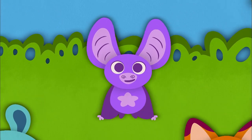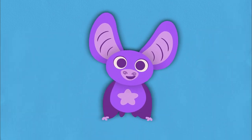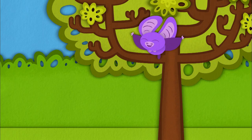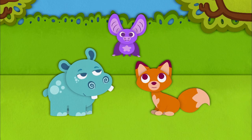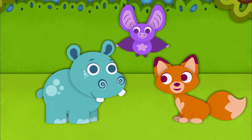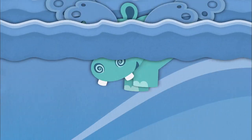My name is Seren, I can fly up high, past the trees and towards the sky. I have to sit in the night and day, fly right down when it's time for this play. My name is Harry, I like to swim, I dive down deep.